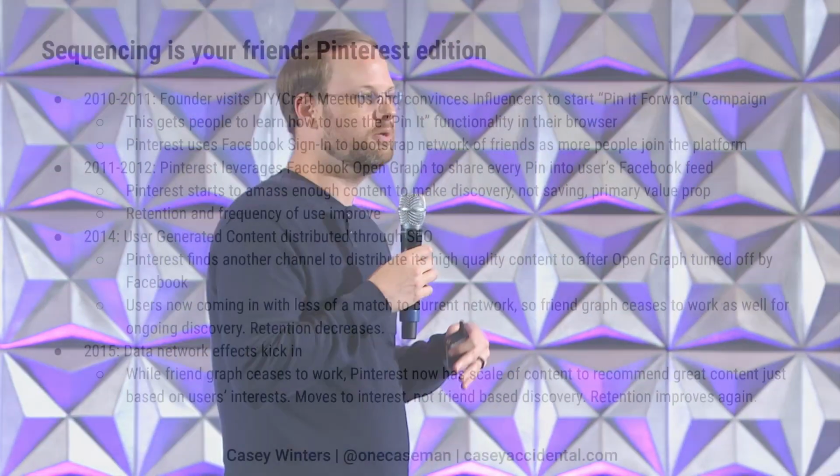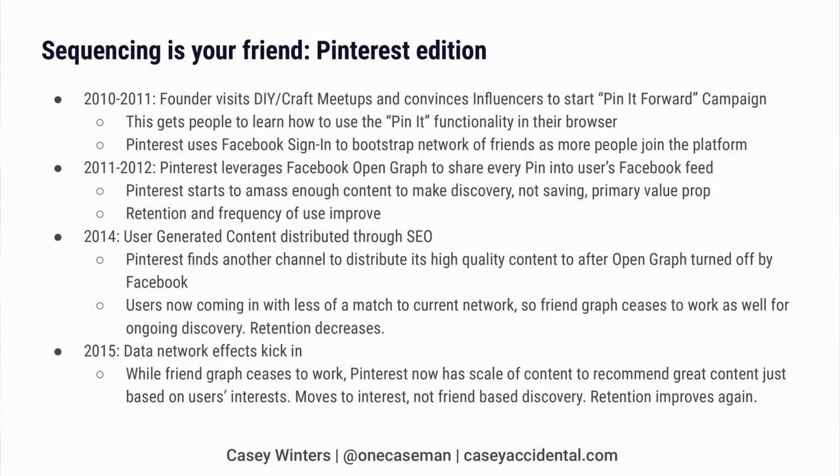But by iterating on that problem in 2015, we were able to allow data network effects to kick in, which is we started getting so much cool content in all of these different topics, we changed the onboarding flow to ask people, hey, what topics do you want to learn about when you sign up? And then we just recommend the very best, the very most saved pieces of content on that topic instead of populating your feed with what your friends were pinning. And that allowed retention and engagement to improve.